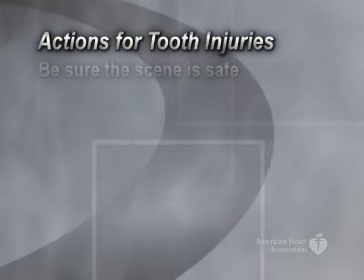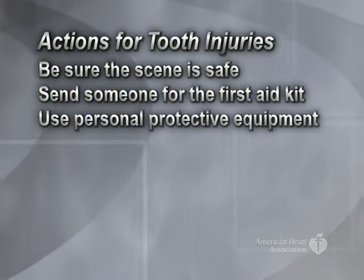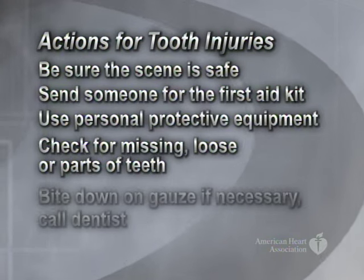Sometimes when a person suffers a mouth injury, one or more teeth may become broken, loose, or knocked out. This can be a choking hazard. First, make sure that the scene is safe for you and the victim. Send someone to get the first aid kit. Put on personal protective equipment. Check the victim's mouth for any loose or missing teeth or parts of teeth.